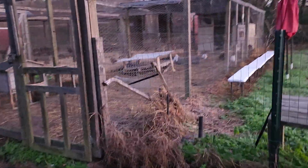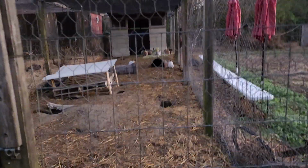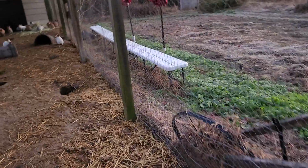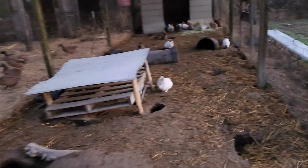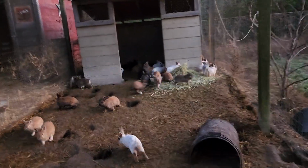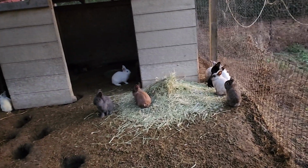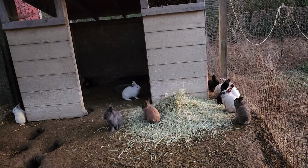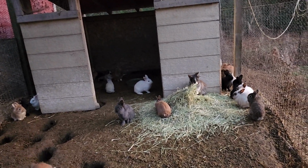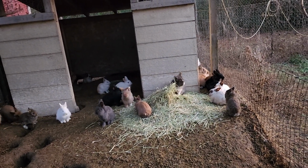Then here's the rabbits. Everybody loves the rabbits. That's a major thing here. Raking up rabbit poo is great fertilizer, so we're always coming in here and cleaning that up. That's their pile of Timothy hay, and then they've got a couple bowls of food in there and their water. And they're like, "What are you doing?" Disturbing the morning peace.